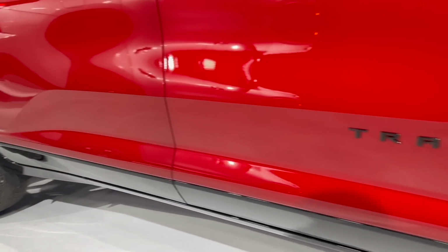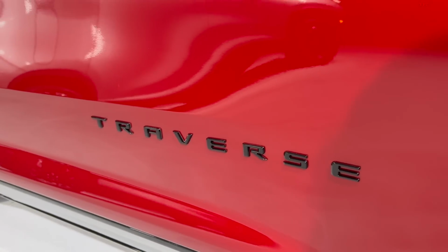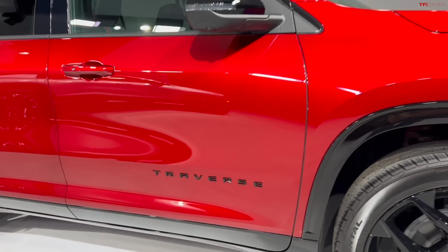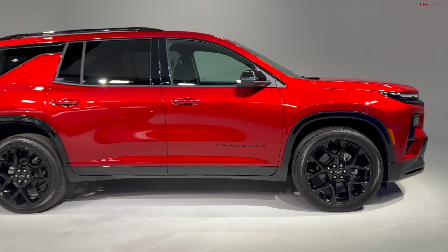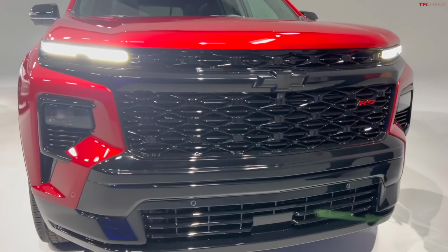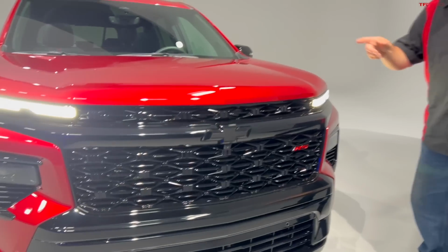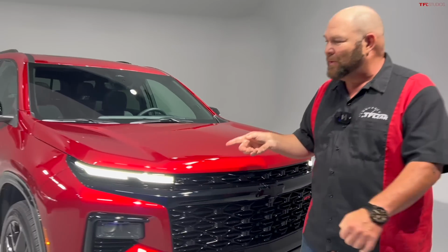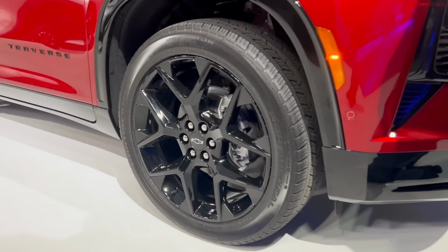Well, for one thing, this is the RS. Now, there are 4 different trims, and the RS is near the top. It is sort of their on-road activity, badass-looking street vehicle, or whatever you want to call it, with the blacked out front end and RS badging. And most notable, these massive 22-inch wheels. Those are huge.